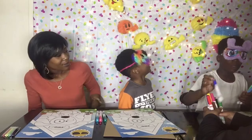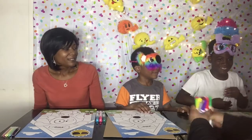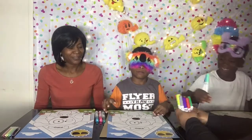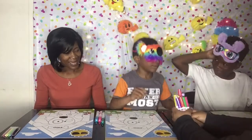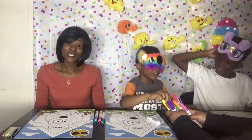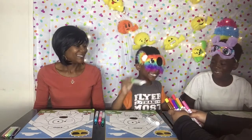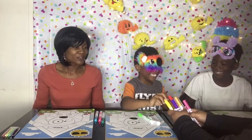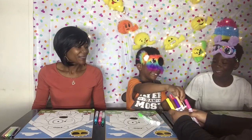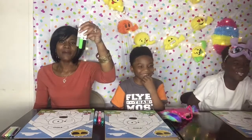No, he got to make green. He got good colors. Michael got mint green, light sky blue, and dark blue. Come on, Makai. And for Makai. What color did you just pick? Kai got good colors too, you guys. He got gray, black, and lime green.